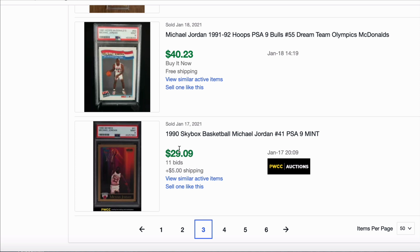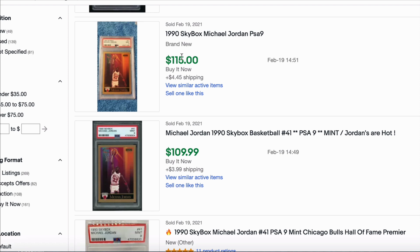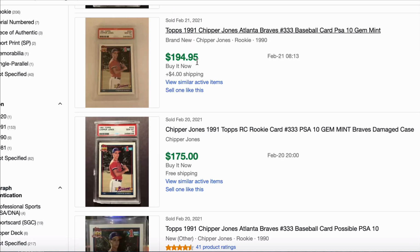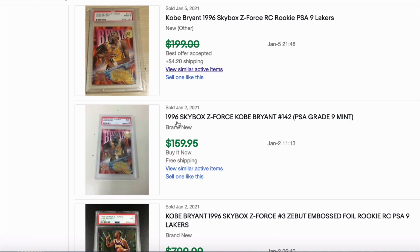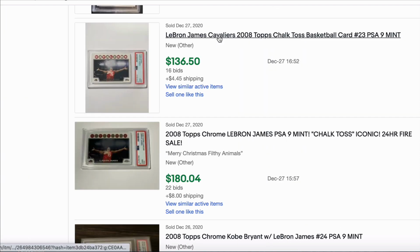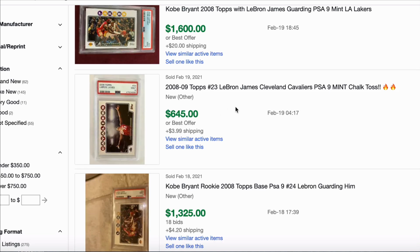For instance, this Michael Jordan PSA 9, we were getting it in January for around $30. Today it's going for around $115. This Chipper we were getting in January for around $70. Today it's going for almost $200. This Kobe rookie back in January we were getting for $160. Today it's going for upwards of $550. This LeBron we paid around $130, $140 for. Today it's going for over $600. So a lot of good stuff to be had there.